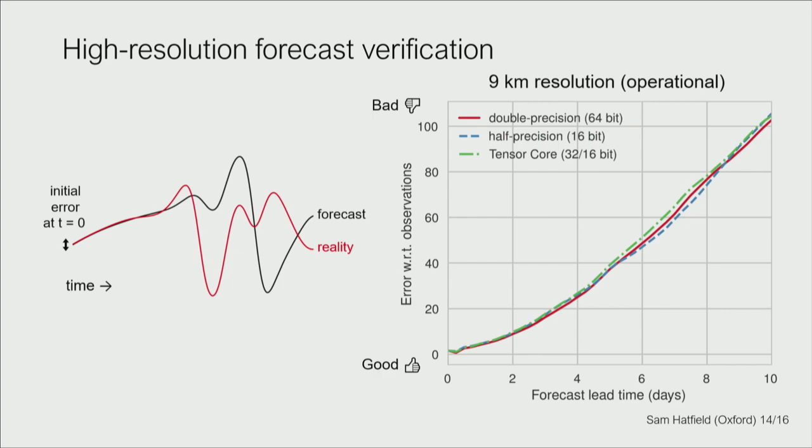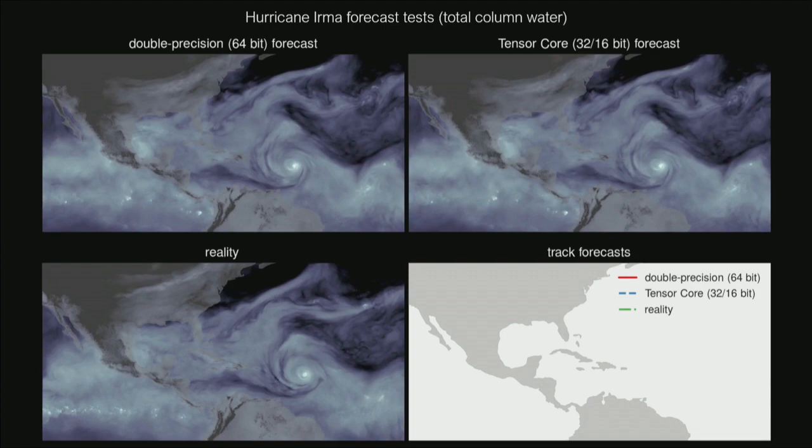So the last result that I'll show is a specific forecast case. I'm going to show an animation of forecasts of Hurricane Irma, which hit Puerto Rico in September of 2017. So the top left will be the double precision forecast. The top right is the Tensor Core, and the bottom left is basically what actually happened. We actually ran out of budget, so we couldn't run the half precision forecast, unfortunately. The animation here will look a little bit more choppy because the observations only come every 3 hours, whereas the simulation can do hourly output. And the track forecast will be shown on the bottom right.